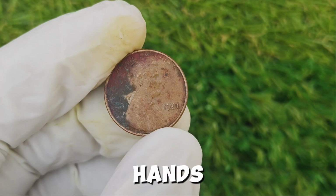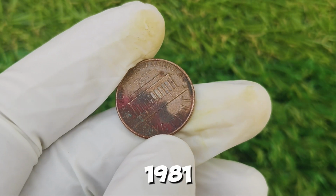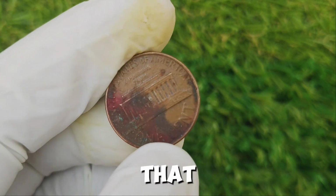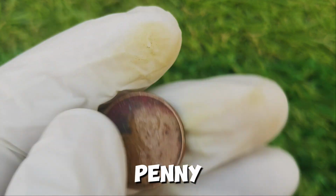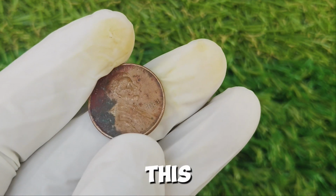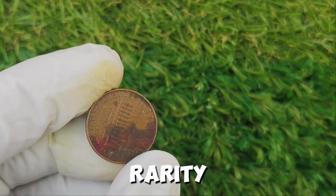So, you've got your hands on a potential goldmine, but how do you sell it? How do you turn your 1981 penny into an incredible fortune? First, if you suspect that you have a valuable 1981 penny, it's essential to get it graded by a professional grading service. This will provide a clear idea of its value based on its condition, rarity, and errors.